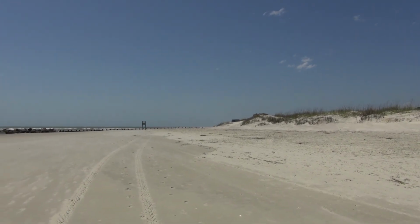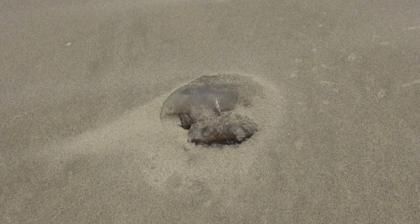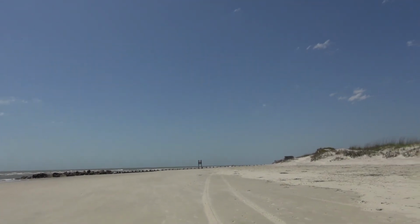The wind is blowing so hard that this is what I've got. It's blowing my hat back. This is a jellyfish that washed up, sadly. Yep. It's a fish made out of jelly. Schmuckers.